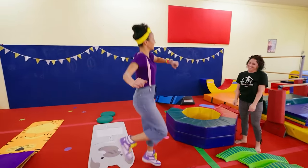Ooh, I love these. They're bouncy balls. This is a nice green. Okay, ready? Oh, yeah, let me try again. Here's another bouncy ball. Whoa! Nice job, bouncy ball. Let's see what happens if we bounce the balls and I bounce at the same time.